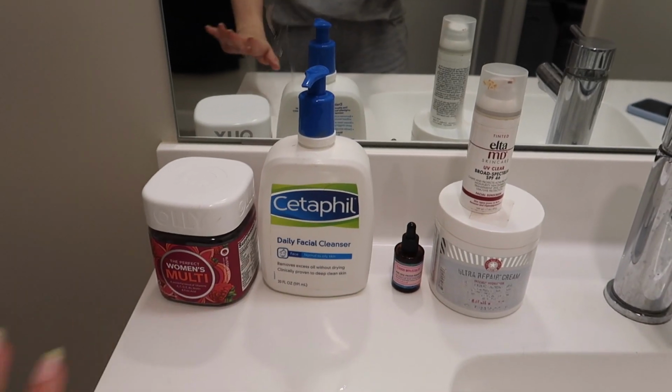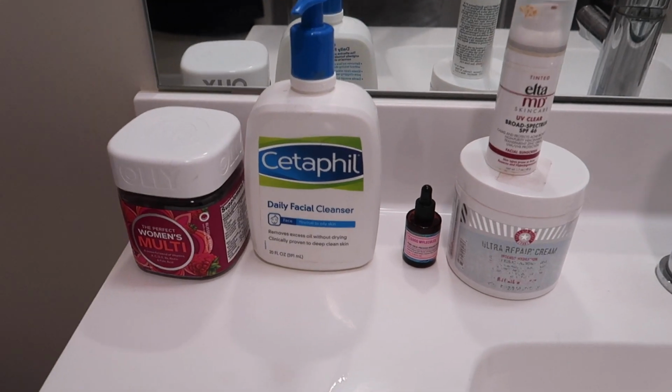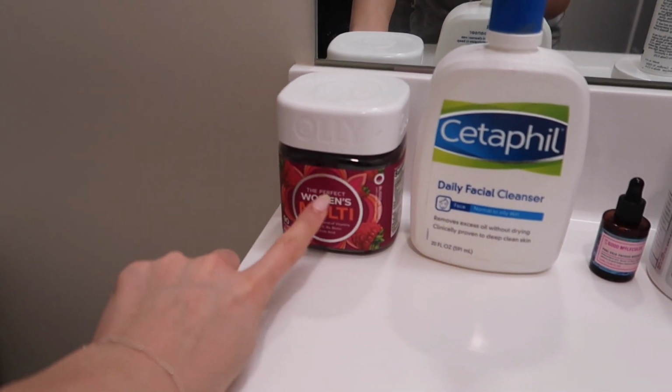Okay, teeth are brushed. I figured I would just show you real quick what I'm using for the rest of my little morning routine in this bathroom. So I always take my multivitamin. You guys already know, it's the Ollie one. Sorry, also my voice is scratchy because I'm half asleep.